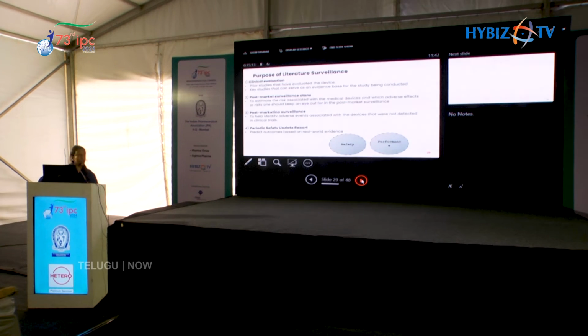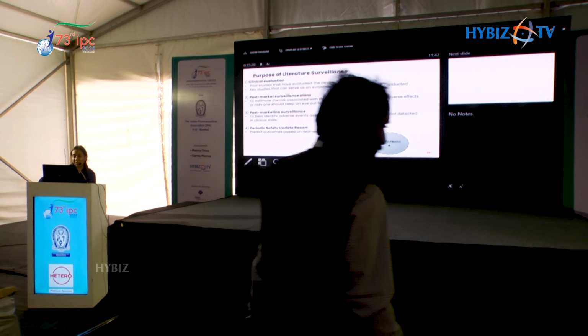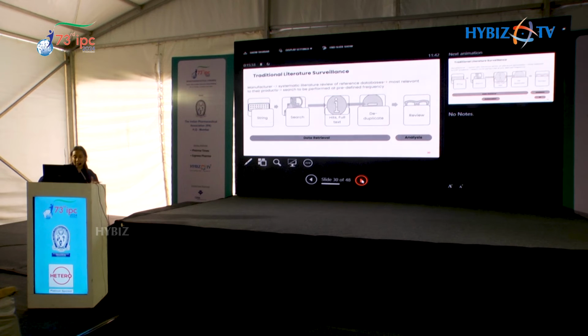And again, literature is a very important source of our post-marketing information. And why do we need this in a device context? To identify safety and performance, identify real world evidence and literatures to support the safety and performance of our medical device. So it can help us in automations, can help us in data retrieval.